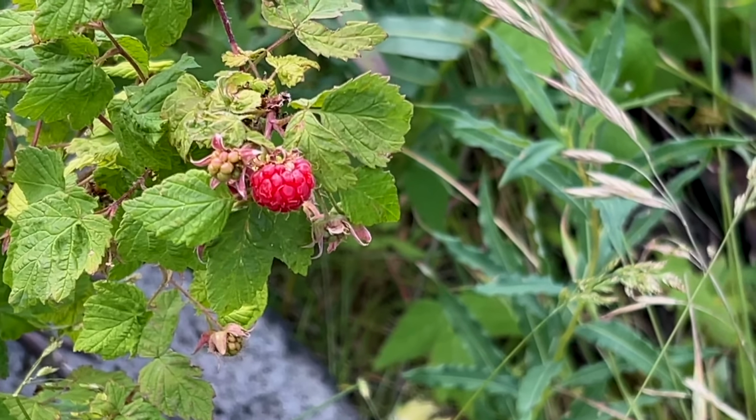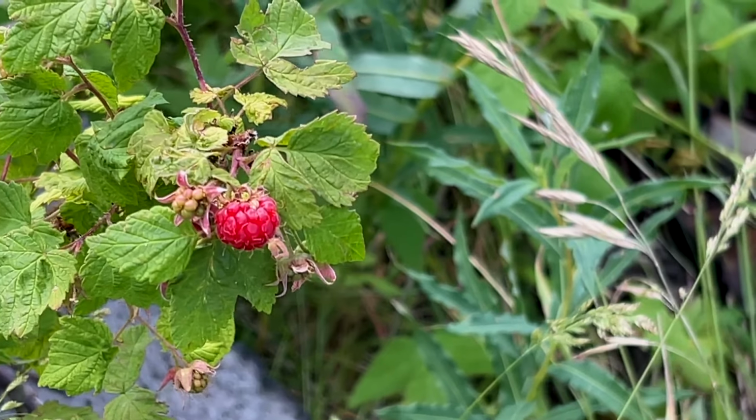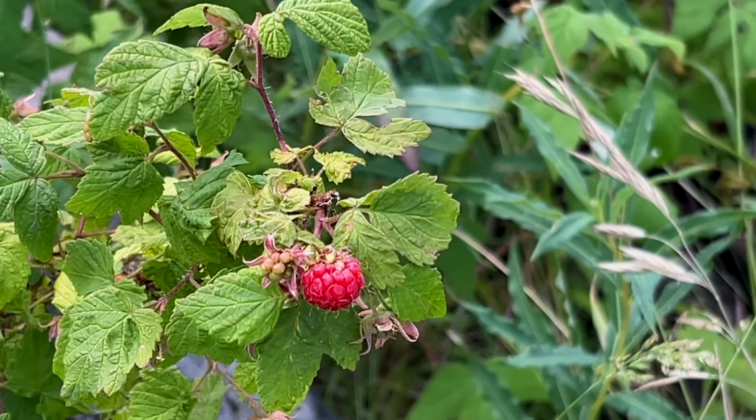I've been waiting for this. The raspberries are just starting to come out. We're up a little higher, up above the campground. I'm starting to see more. They're tasty already.